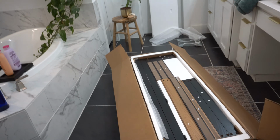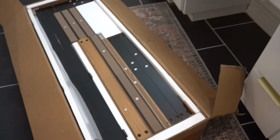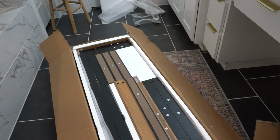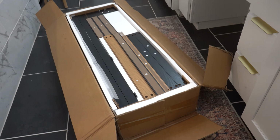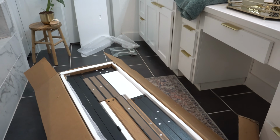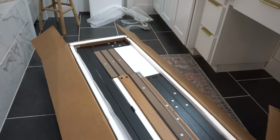Yeah, it is 9,900 pieces to this day. I was not prepared to put together IKEA furniture. I'm just joking. But yeah, there's a lot of pieces. Let me get better prepared for this. We'll be right back.